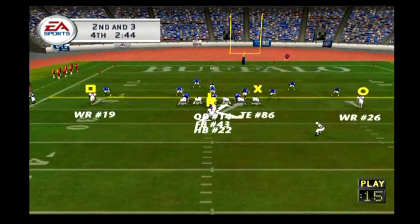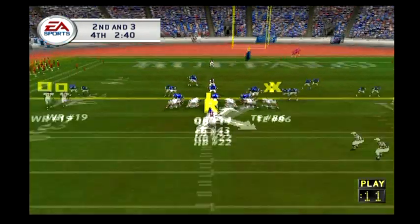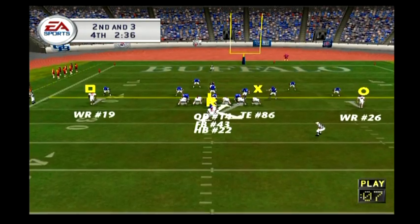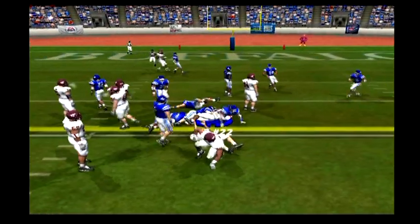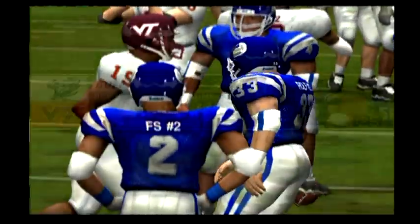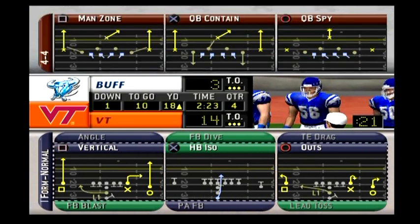The Bulls come out in a 3-4 defense. Number 22 takes a handoff, and he's taken down at the 18-yard line. They get a decent gain on that one. The reason why this play worked is because they sold the defense into thinking they were going one way, then they went the other way.